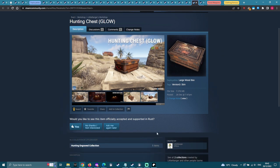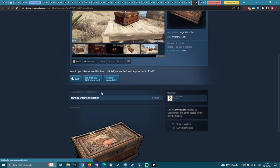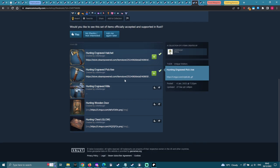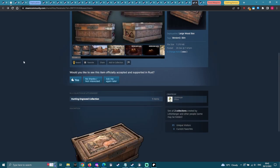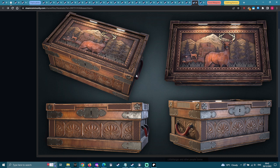And let's now take a look at the hunting chest. It glows. This is made by Little Ranger. Hunting and grey collection. Oh, all right. Do you remember we had the AK not too long ago? No, it's not what I thought it was. I got it mixed up. Yeah, I remember this door. That looked really cool. Do you remember that very cool-looking wood-carved door that Little Ranger made, like, a month or so ago? Yeah, he's now turning it into a wooden door collection.